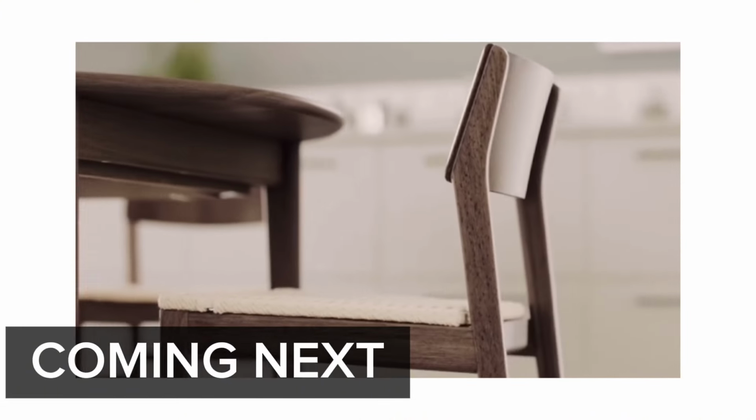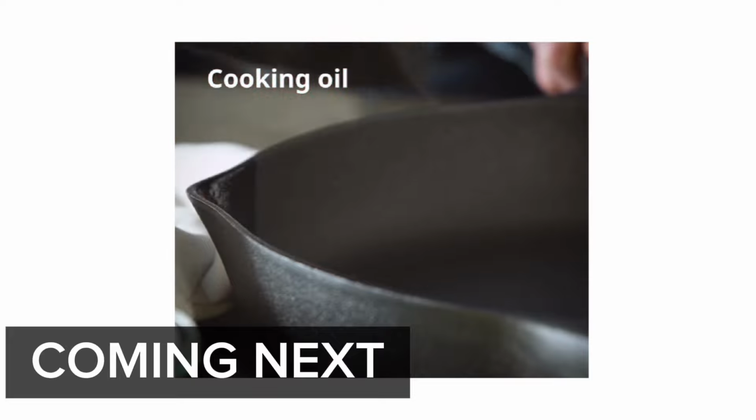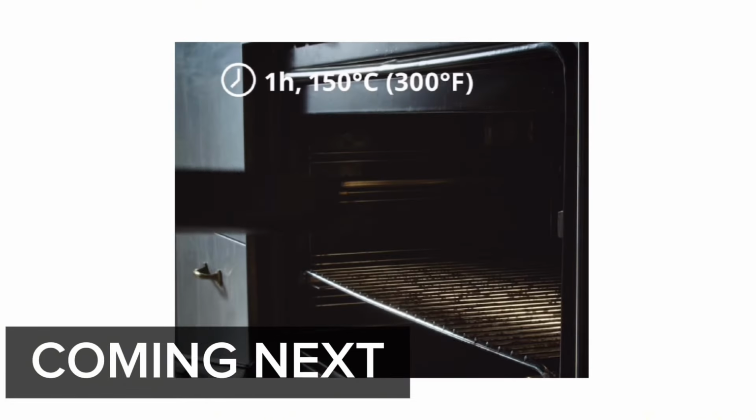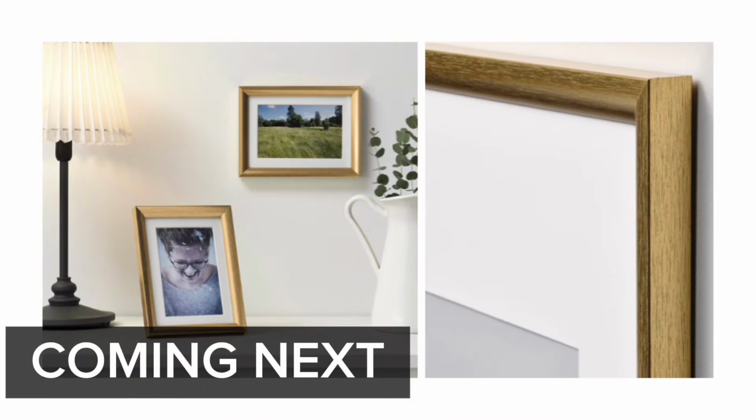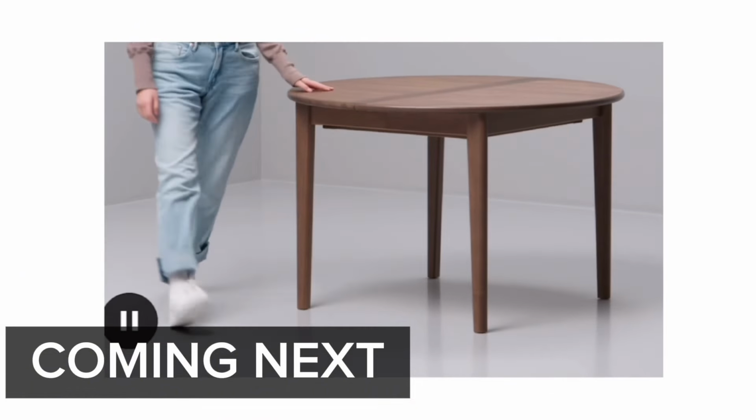Whether you're refreshing your living space, upgrading your kitchen tools, or adding cozy touches to your home, I've gathered a list of products that are worth checking out. Stick around for all the details.